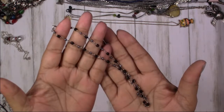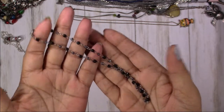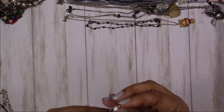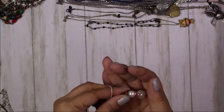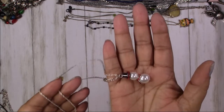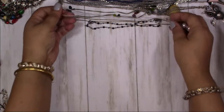Here's a little choker, some crystal beads. Here is a little snowman. He's cute. Ooh, he's pearls. Yeah, that is cute. They did a good job putting him together.